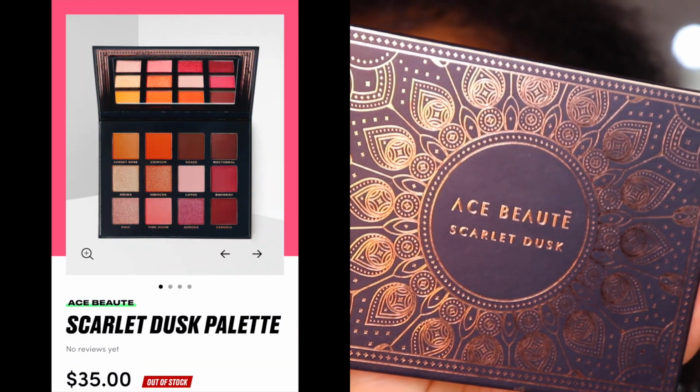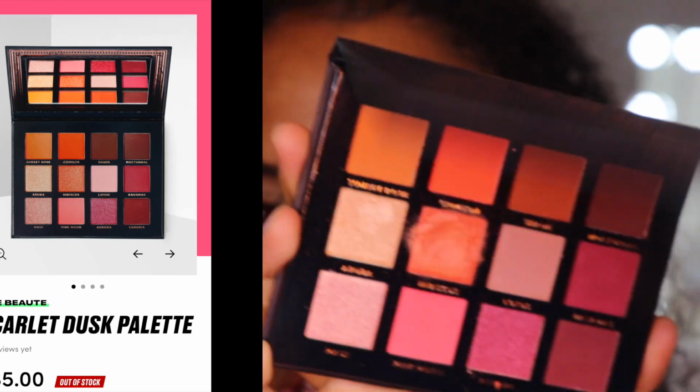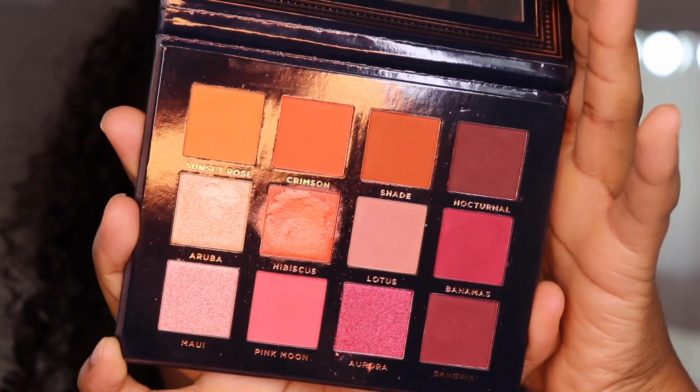Today we're going to be using this Ace Beauty Scarlet Dusk palette, and this is what it looks like. I figured we'd do like a little pink moment. I'm just feeling pretty in pink today. I actually already filmed this whole video once and I wasn't recording at all. So I've gotten to practice the look that I did. It's not really gonna be so much about the look, but more so the tips that I do in the look.